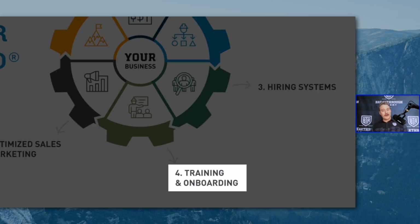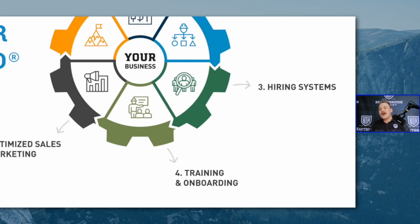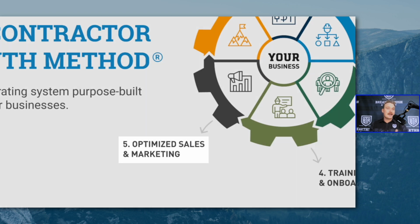Training and onboarding, so that when you have new people come to the team, they're onboarded effectively. There's a standardized way in which tasks get carried out, and you're able to train them on that quite quickly. Optimized sales and marketing so that you're not the only person selling and it's this huge part of your day. We want to remove you from being the chief salesperson so that you can CEO your company effectively.